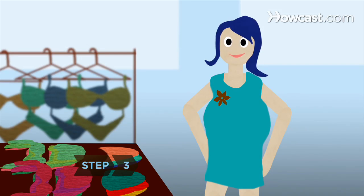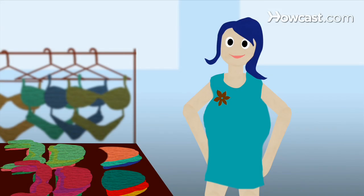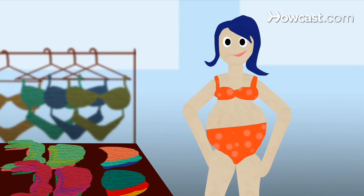Step 3. Apple-shaped gals, those with thicker waists and some tummy, can give the illusion of a slimmer midsection in a control one-piece with shirring around the waist. If you prefer a two-piece, try retro high-waisted bikini bottoms.